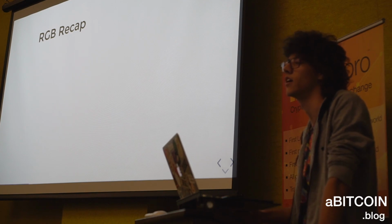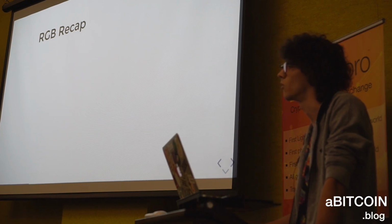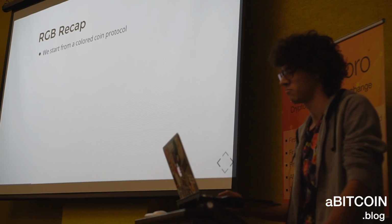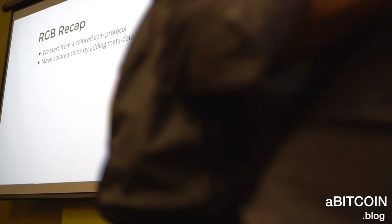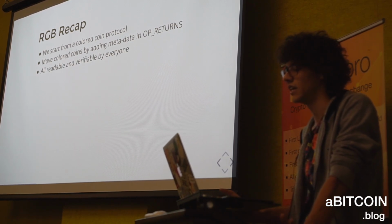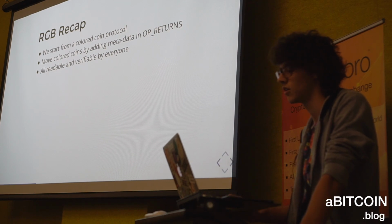I will start with a little recap of RGB. RGB is basically an on-chain protocol which can then be leveraged to work off-chain too. I think the best way to explain it is to start from the good old colored coin protocol, where we have operators encoding metadata about where we are moving assets. This metadata is readable and verifiable by everyone, so you have zero privacy. Everybody can look at the blockchain and see what you're doing.